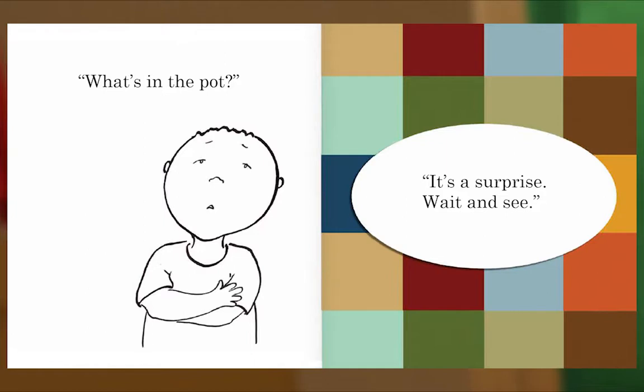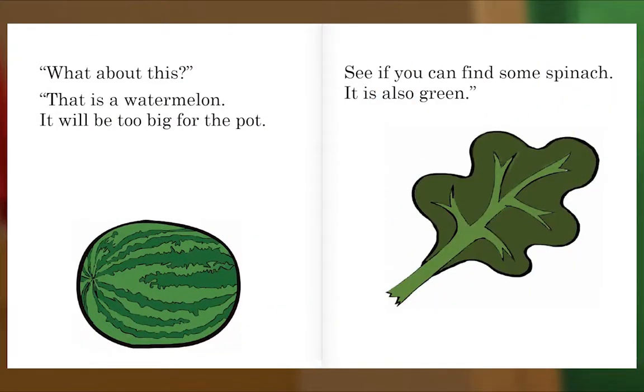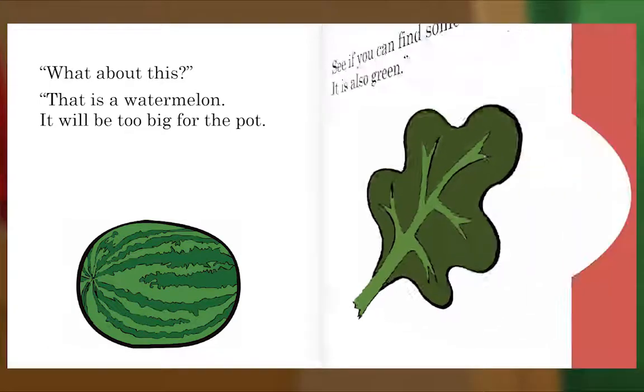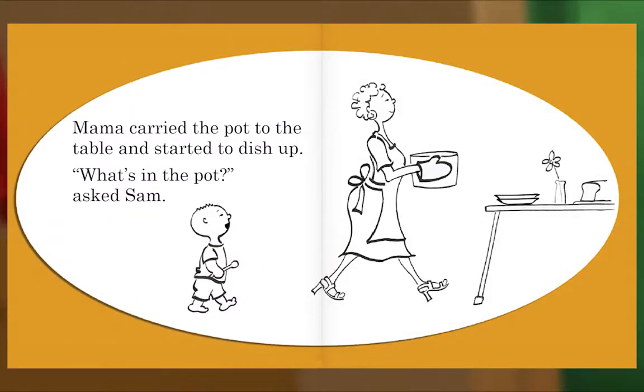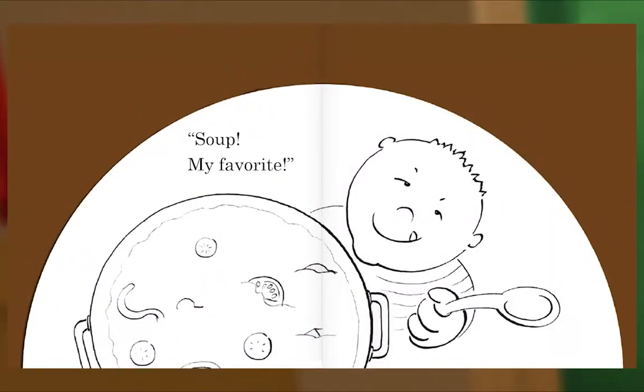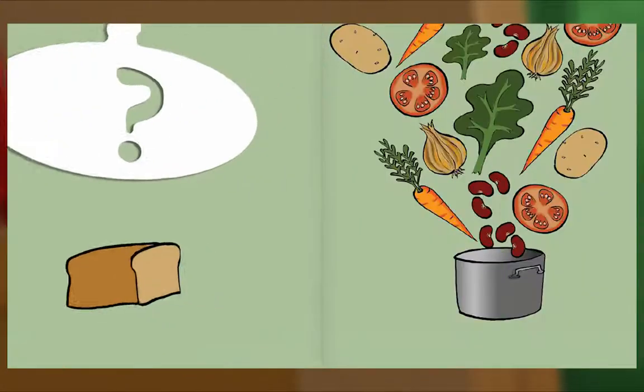What's in the pot? It's a surprise. Wait and see. What about this? That is a watermelon. It will be too big for the pot. See if you can find some spinach. It is also green. Please get some bread. No, it won't go into the pot. It will go on the table. Mama carried the pot to the table and started to dish up. What's in the pot? Asked Sam. Soup! My favorite! The end.